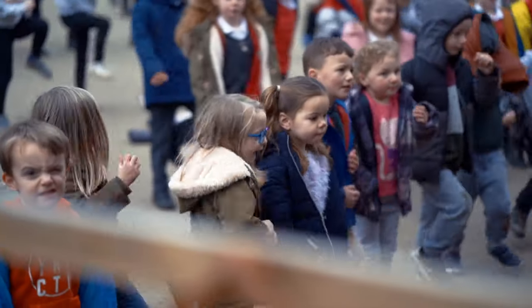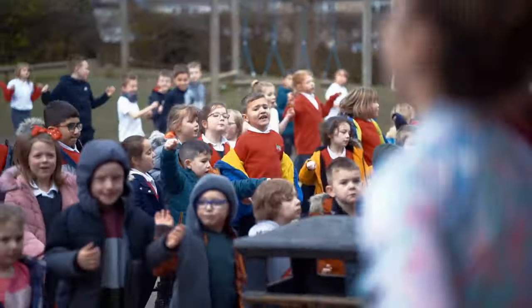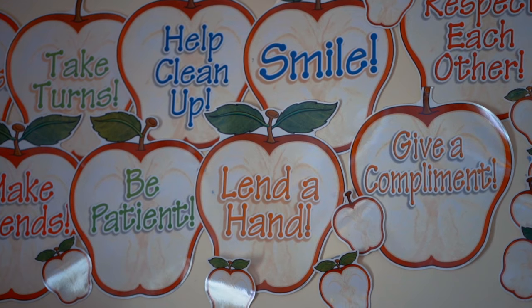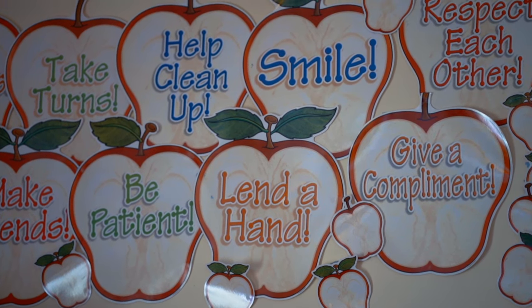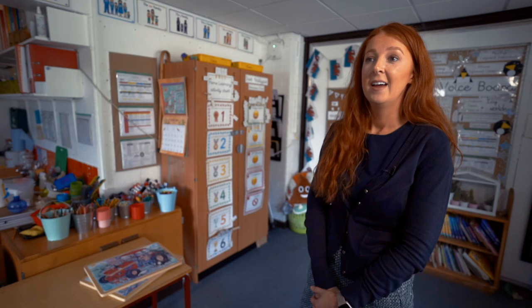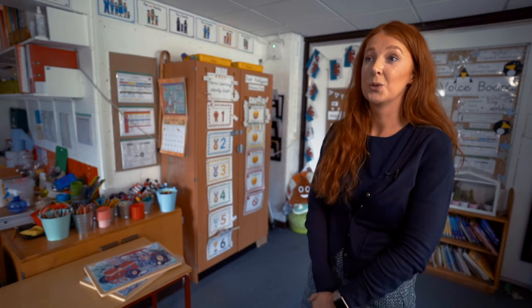mySchoolApp have been absolutely fantastic with our school. They support us whenever we need it, and they are speedy in responding to our needs as well. They are ahead of the game and they've helped us with changes that have come in, for example GDPR, and we haven't really had to worry about that. It's all been taken care of by mySchoolApp, which is brilliant.